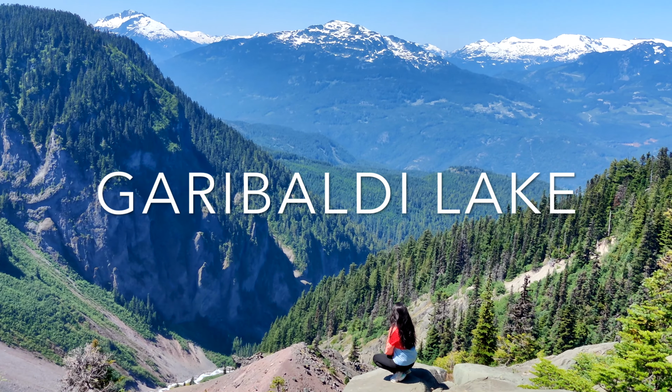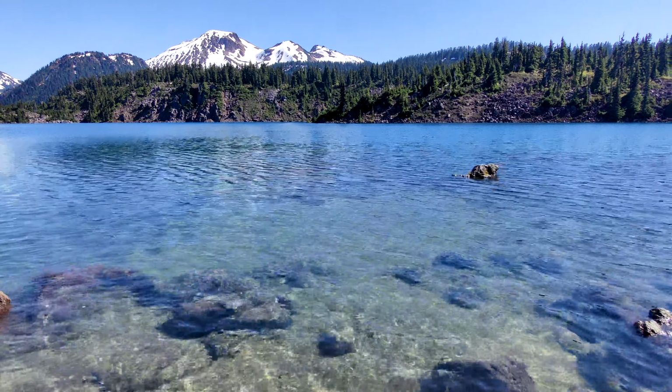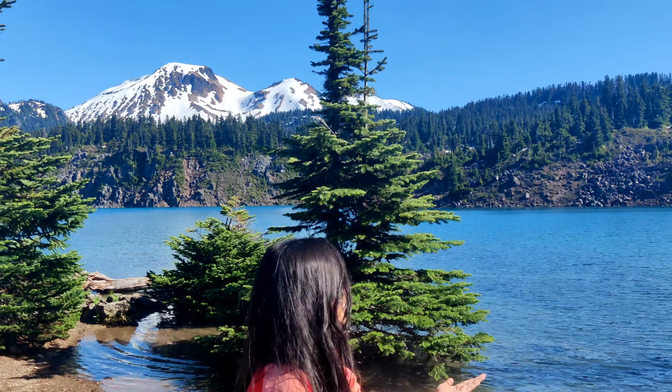Turquoise blue lake surrounded by snow-capped mountains. Garibaldi Lake encompasses the incredible beauty of Canada.